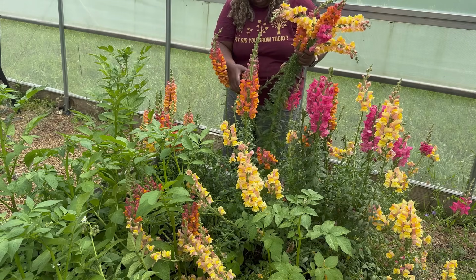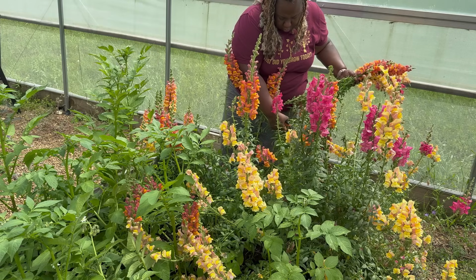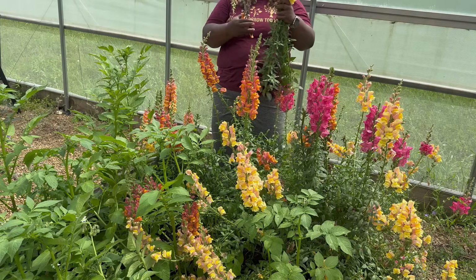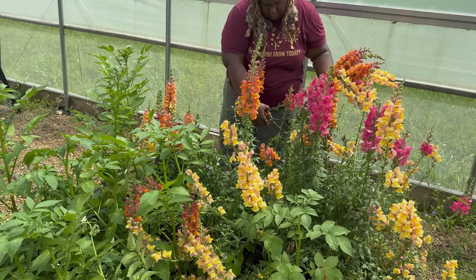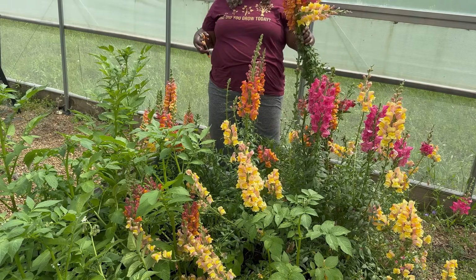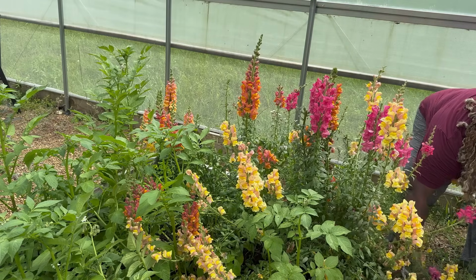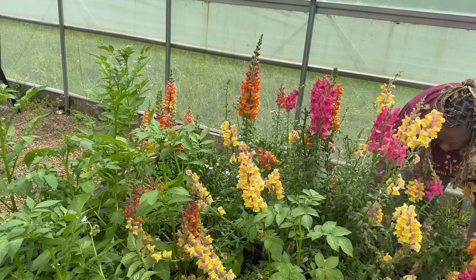These snapdragons are actually from Botanical Interest. I don't remember the name, but they're absolutely stunning. Last year I had more of a red and pink snapdragon, but I really like this mix. It's yellow, orange, and pink. It's so pretty. Everybody who comes by comments on how beautiful it is. So I love having snapdragons. It's like a beautiful surprise. It's like the first sign of spring because they are overwintered.